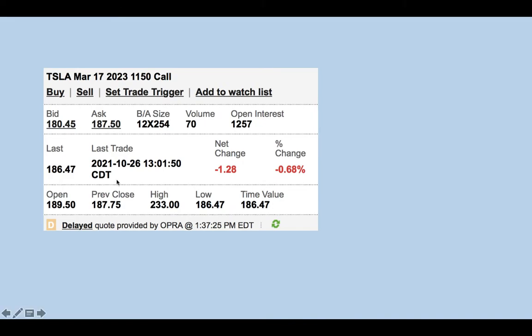$1,150. I'm going to show you here. You can see they display it like this. This is from my brokerage account, so I'm showing you here. You can see they give you this quote: Tesla, expiration date is March 17, 2023, then your strike price is $1,150. Then this is a call option. You can buy a call option. You can sell a call option.